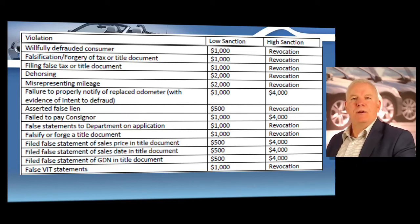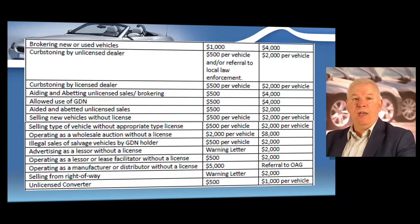Let's look at some more here. Misrepresenting mileage starts at $2,000 and leads to revocation. Federal penalties could also include prison time for odometer crimes. Filing false VIT statements starts at $1,000 and can lead to license revocation. Let's look at some more violations here. Allowing someone to use your GDN, allowing someone to use your dealer's license, carries fines of $500 to $4,000. You can never let unlicensed persons act as the dealer with your dealer's license.